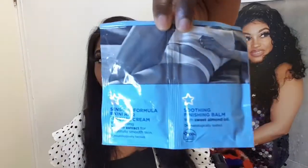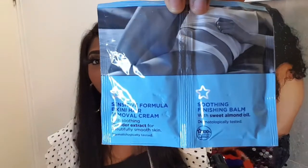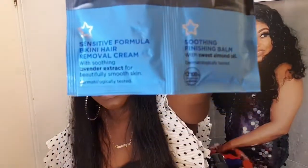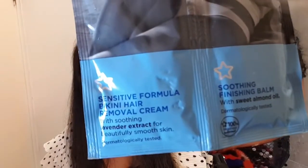this shaving balm. Can you see that? Yeah, it's for sensitive skin. I got this from Superdrug, and I think they are the only ones that sell this product. This is for your bikini area, which is your private part, your vagina. So you use this to shave the hair around there.